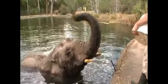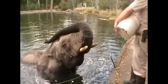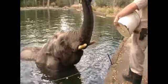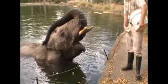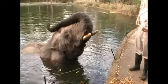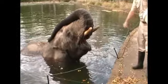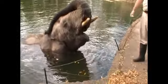Trunk. Open. Good girl. Trunk. You can see their molars. Yeah, they have four molars at a time. You can see the back one's coming in now. She's getting a new set. They'll keep getting them their whole life? They'll get six sets of teeth in their whole life. She's actually getting her fourth set in now.